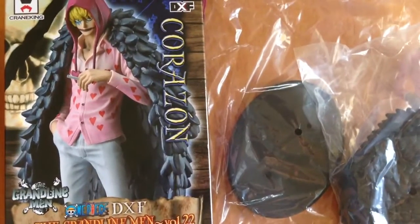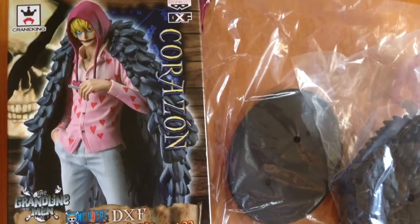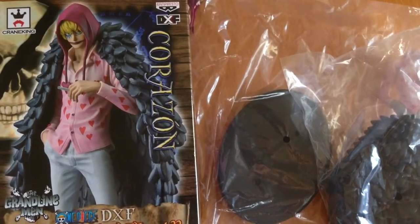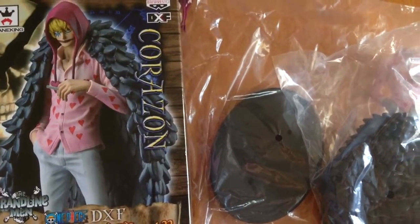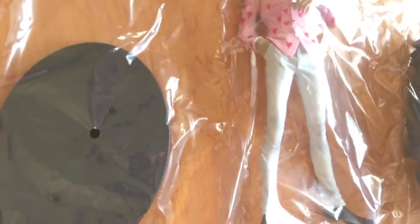But this figure actually, I think, we sold more of on pre-order than we have of any other character of any other series. So we had massive demand for it. And I think the reason, and this is a spoiler alert, so cover your ears for the next 10 seconds if you haven't watched One Piece, is Corazon in fact dies in the series. And I've noticed that usually when a character dies in a series, they become very popular. And Ace is a classic example of that.